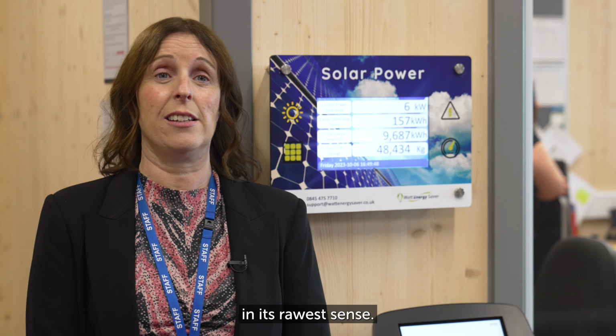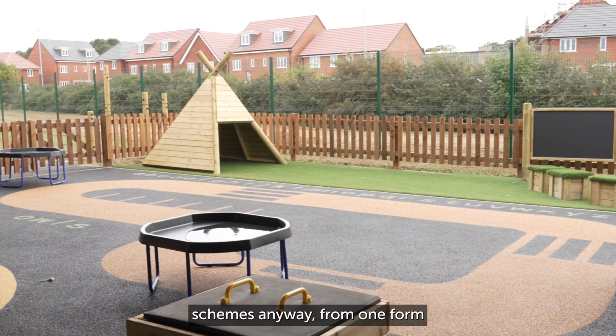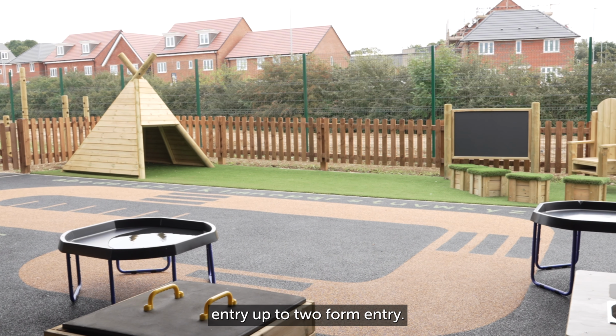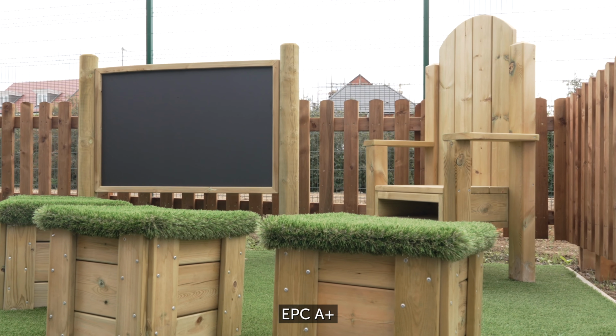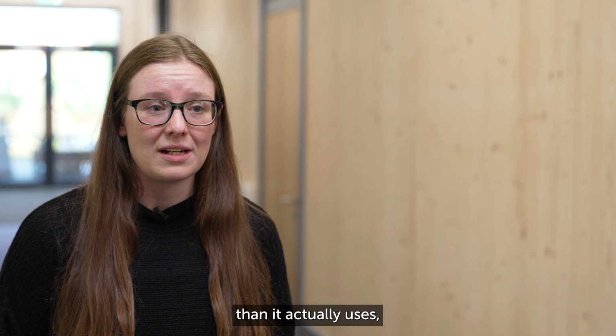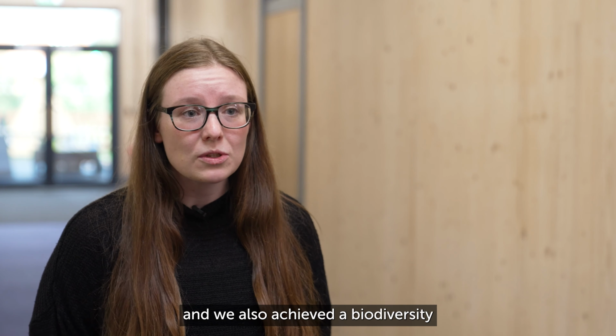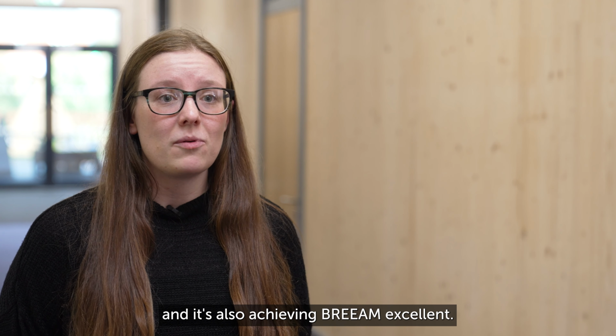This is a template for future schemes, future primary school schemes anyway, from 1 form entry up to 2 form entry. Some of the other sustainable criteria with this school is that it's achieved an EPC A+, so that means that it will generate more energy than it actually uses. We also achieved a biodiversity net gain, and it's also achieving BREEAM Excellent.